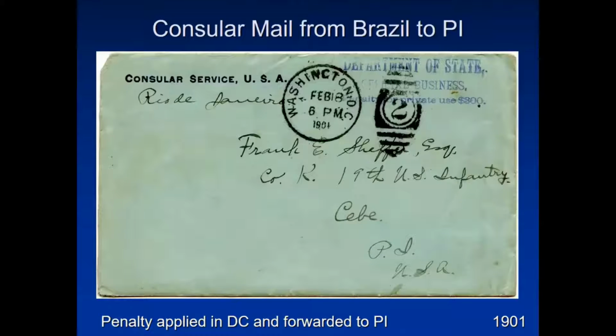And this has a nice story. This was sent from Brazil to the Philippines. So it went in a consular pouch up to D.C. In D.C., they took it out. They said, "Oh, it's going to the Philippines." They put a penalty hand stamp on it and sent it to the Philippines. It's the only one I know going from a foreign country through the U.S. and then back out as a penalty clause.